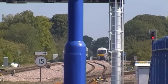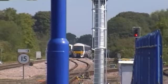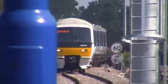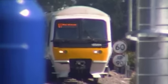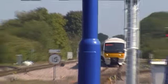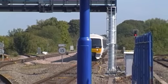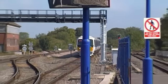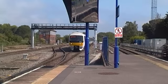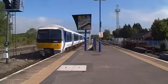I think the 03s are the three car ones. Yes. Including 029. Because that's a three car one. This is a five car service to London Marylebone. 004 at front. Chiltern Railways are awesome. Yeah. Got a few mate drivers as well. Always.